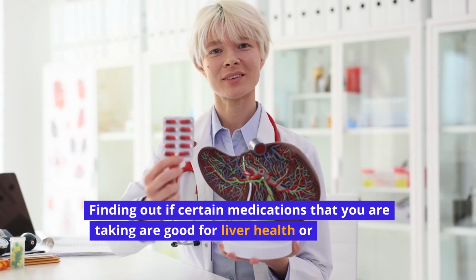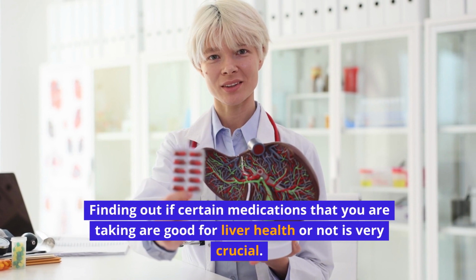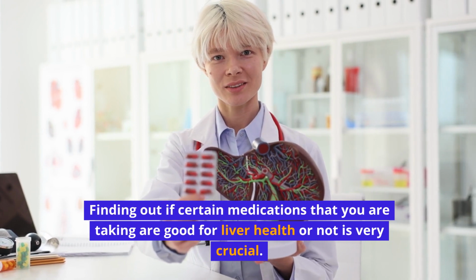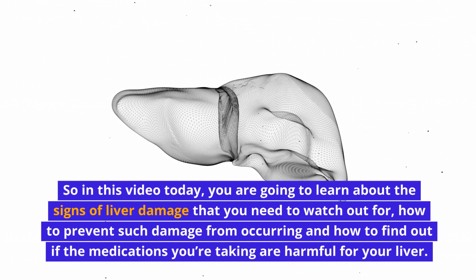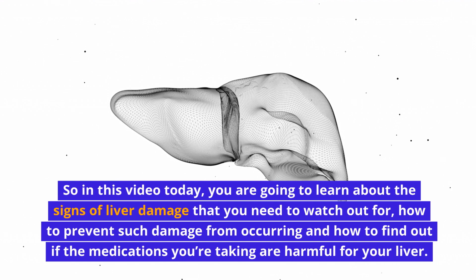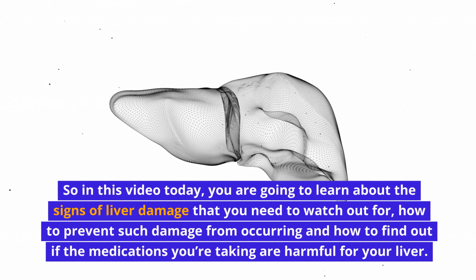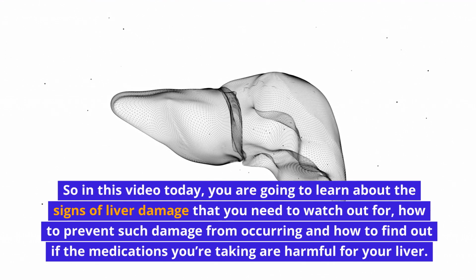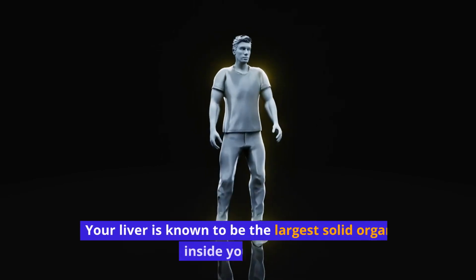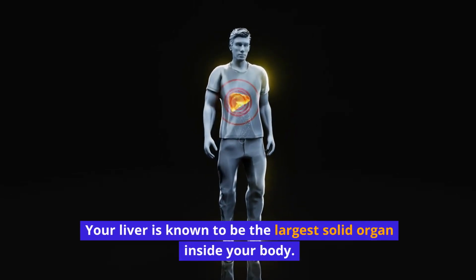Finding out if certain medications that you are taking are good for liver health or not is very crucial. So in this video today, you are going to learn about the signs of liver damage that you need to watch out for, how to prevent such damage from occurring, and how to find out if the medications you're taking are harmful for your liver. Let's begin.